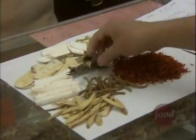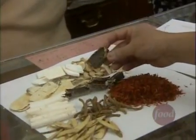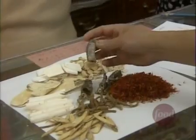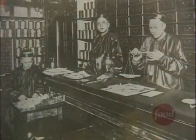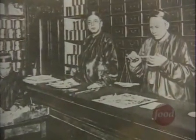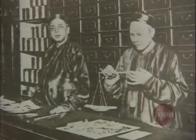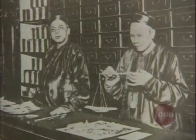This is snake. This is the dehydrated snake. This is the skin of the snake. Look at this. This is very good. This is the whole thing, dried up. Along with their food, early Chinese immigrants brought traditional herbal medicine. This is the same shop in the 1920s.